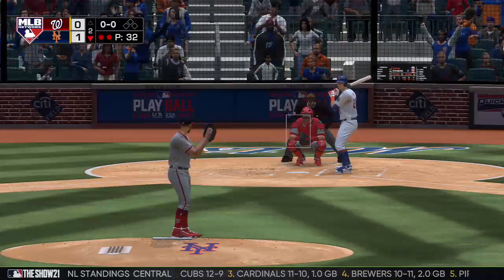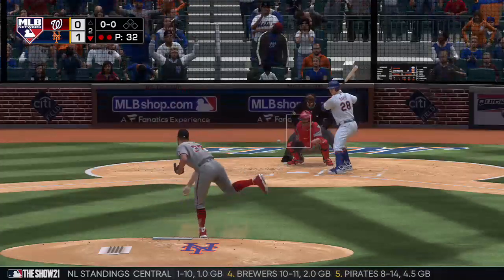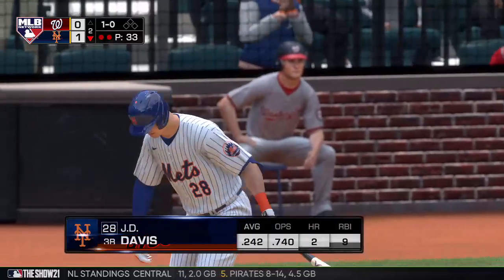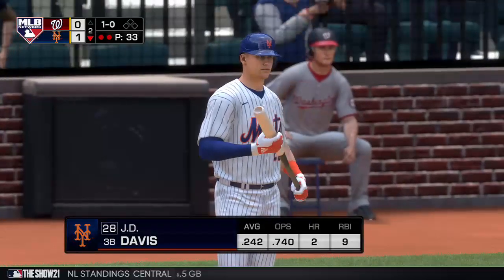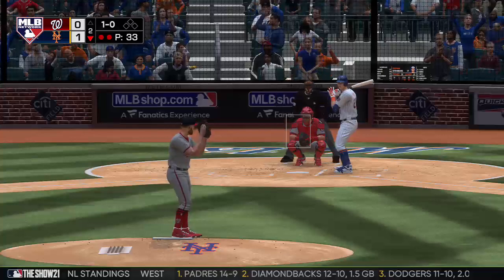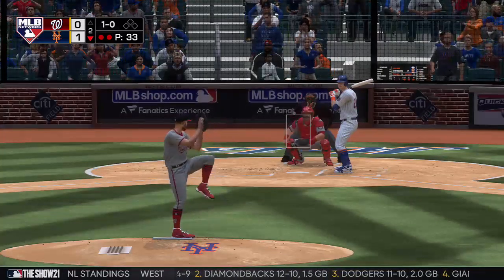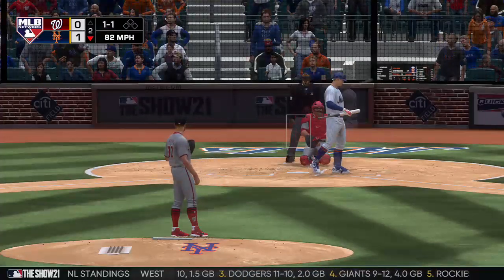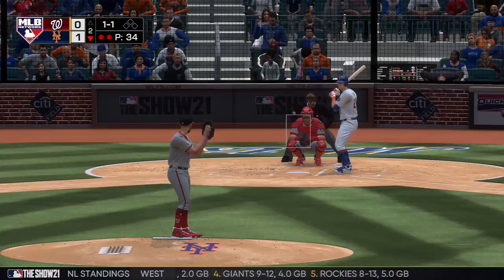Batting seventh, the third baseman, J.D. Davis, the next at bat, as he lays off a fastball too low for ball one. He's ready for his first at bat of this early season contest. High in the air down the right field line. We're in the second, 1-0 Mets early on.